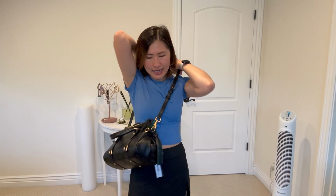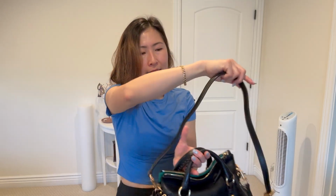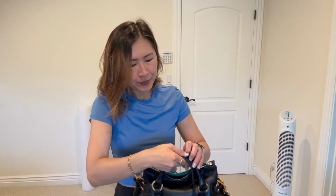So crossbody wise, this is what it looks like on my frame. It is a little big and bulky. I'm not sure if I would actually wear this as a crossbody. I believe I would wear it more as a top handle or a shoulder bag. You could adjust this strap so that it becomes a shoulder strap, so it'll work better as a shoulder bag. But otherwise, if you wanted to use it as a top handle, this is kind of what it looks like.